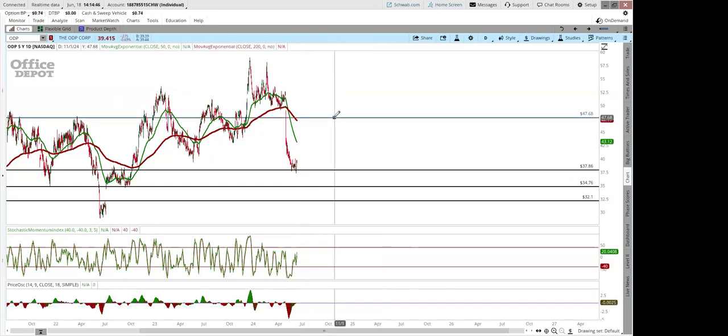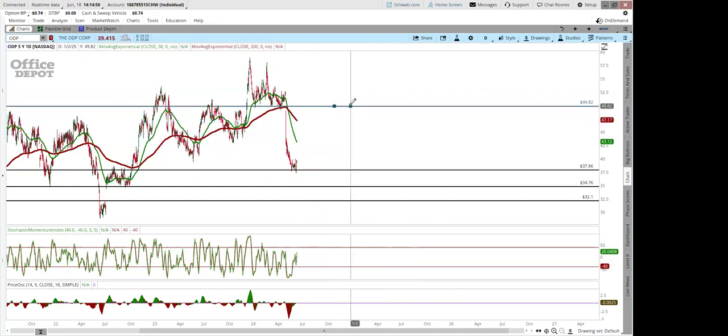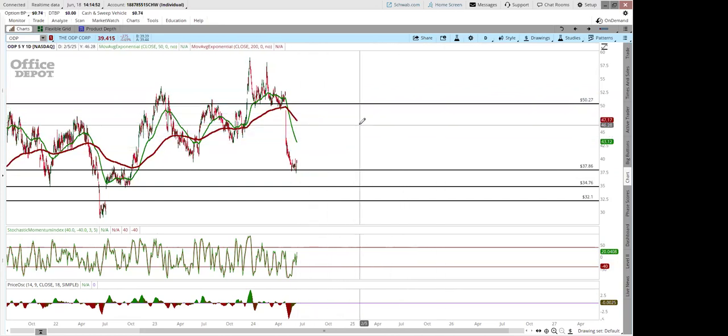This is not anything that I would be going crazy over. It just right now looks like, if we get a move back up to the 50 level, that would be good on it, because there's an open gap right around here.